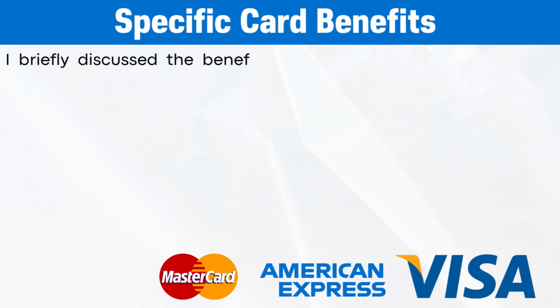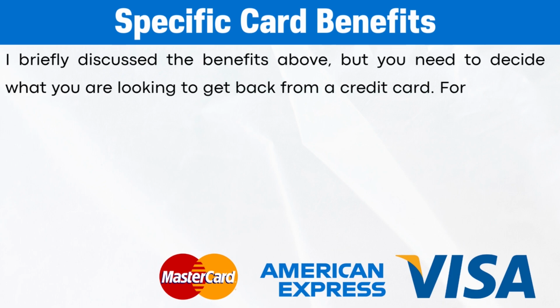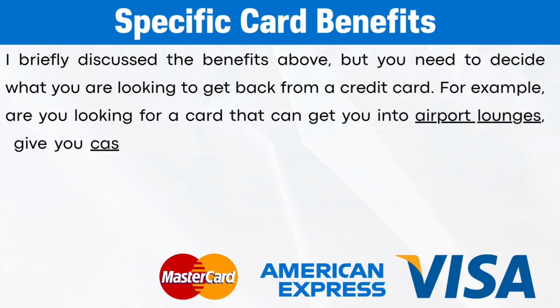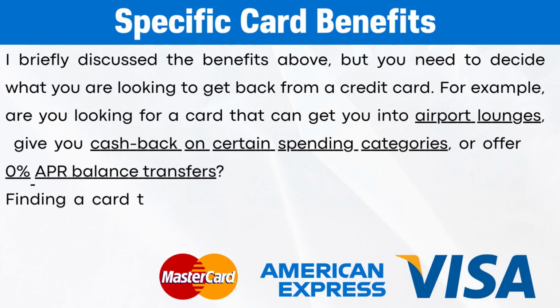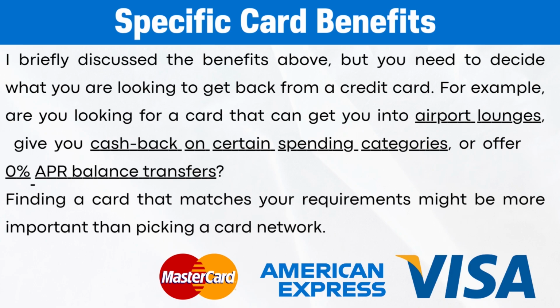Specific card benefits. I briefly discussed the benefits earlier, but you need to decide what you're looking to get back from a credit card. For example, are you looking for a card that can get you into airport lounges, give you cash back on certain spending categories, or offer 0% APR balance transfers? Finding a card that matches your requirements might be more important than picking a card network.